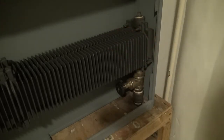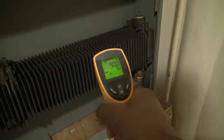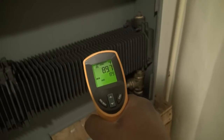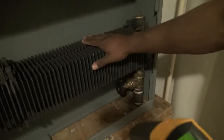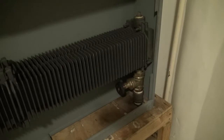The next test, since we're waiting, we'll just briefly point out the temperature of the radiator itself. The radiator, as you can see, is still taking a little time to heat up, but over here a little closer, we got more heat. So it's going to take a little minute.